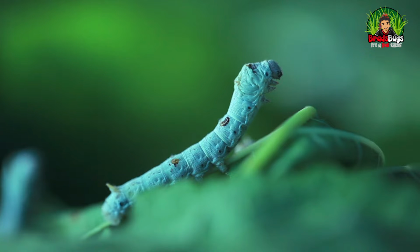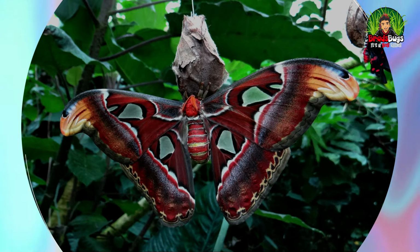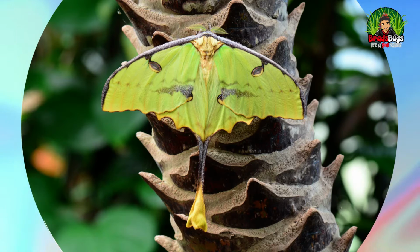This is a silk caterpillar from the silk moth, and then we're going to go look at some excellent other moths, because people think moths are ugly, right? Is that ugly? No, because it's an atlas moth. Is this next one ugly? No, because it's a Madagascar moth. The next one is a lunar moth, okay, and it's called a lunar moth.